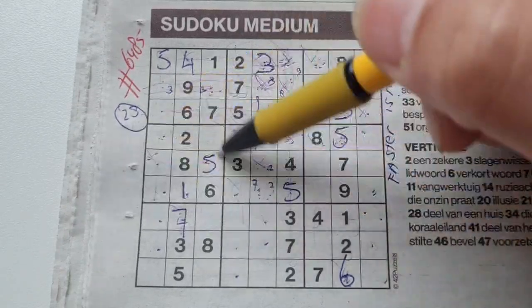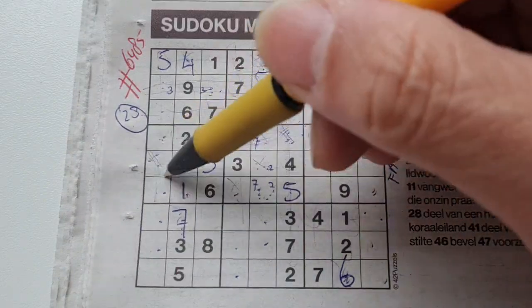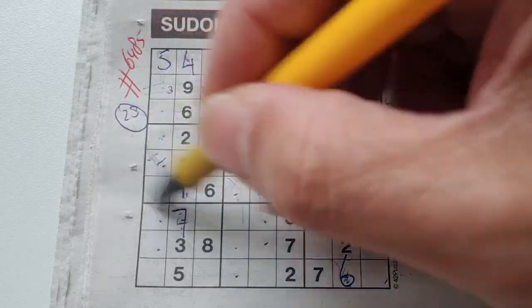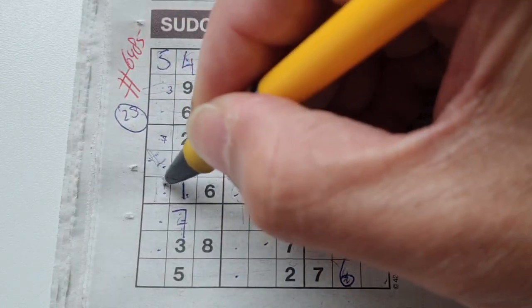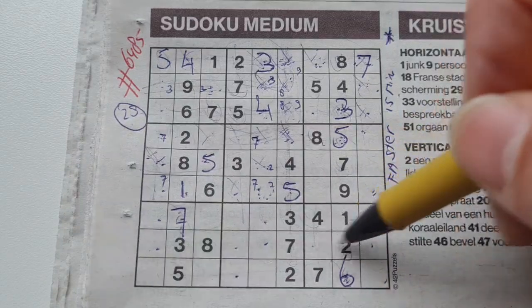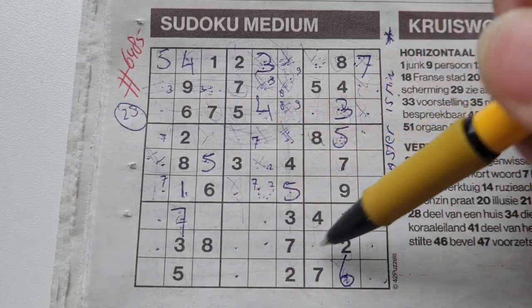4 missing numbers in this big square, one of the missing numbers is 7. We have a 7 in this row, so no 7 in this box. Here, 7 in the third column, no 7 in that box. So the 7 in this big square could be here, could be there. 4 missing numbers in this big square, one of the missing numbers is 8. We have 8 in this row.